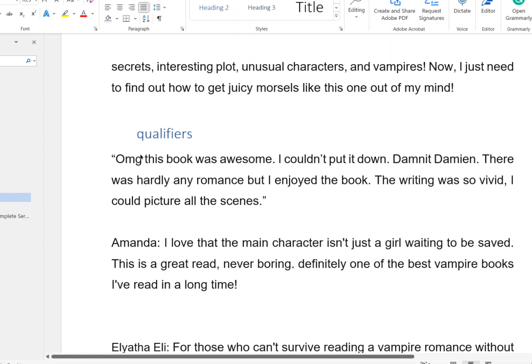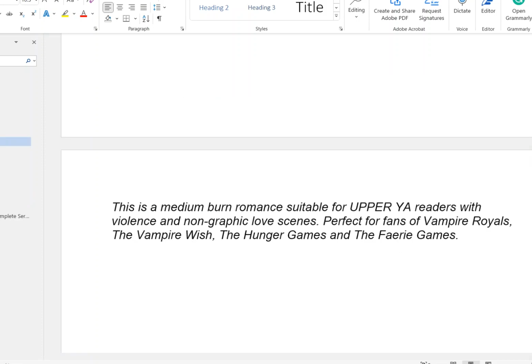The other thing you can do in terms of qualifiers is just make a bullet point list. After I go through and edit all these reviews and pick out maybe a bunch of them I cut or I'm not going to feature, I might just try to make a list of the things that people are saying in terms of defining this book and put those into a simple checklist. Like, this book has these things, or this book is for you if you like these things.